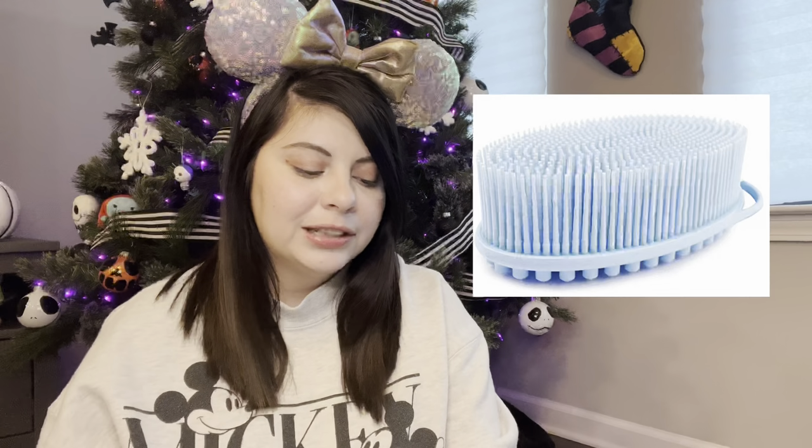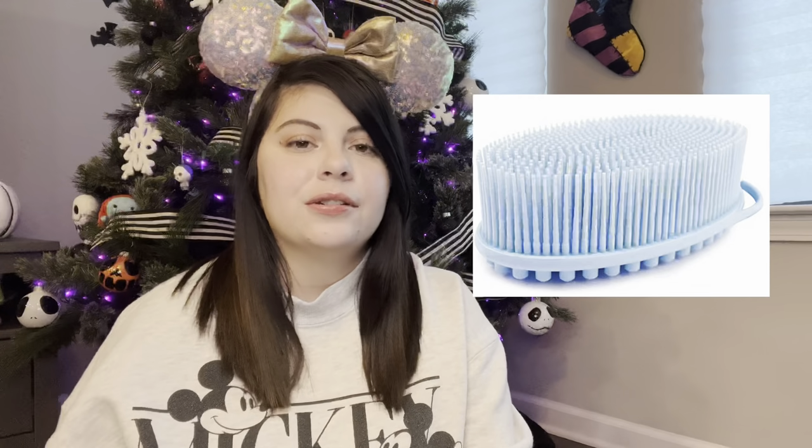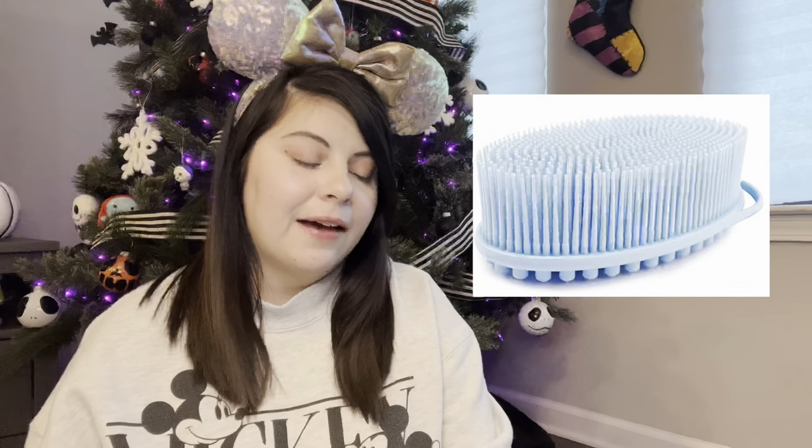And then the next one is also for the shower. It's an exfoliating silicone body scrub, and it's supposed to be really good for your skin. It's also better to use this rather than a loofah or a washcloth because those build up bacteria, and this one is not supposed to. So I have that one on my list as well.